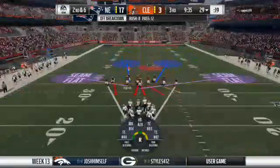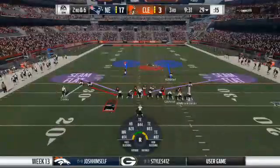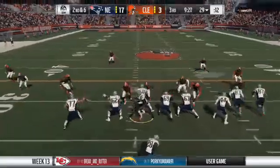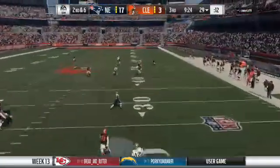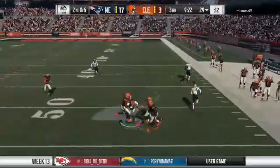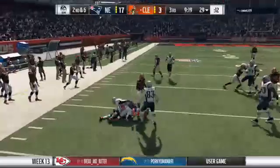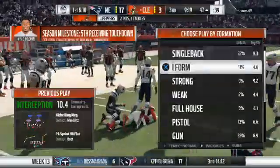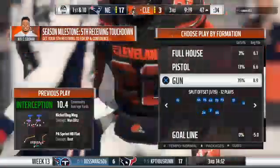Second down to the offense in search of 6 yards. Now Brady on the bootleg. Oh, and this ball's tipped and intercepted. Picked up by the Michigan man, Jabril Peppers. And they'll start out with great field position at the 47-yard line in enemy territory.